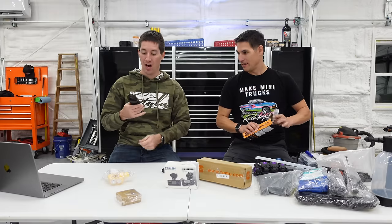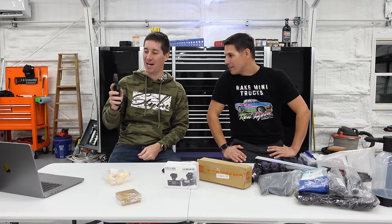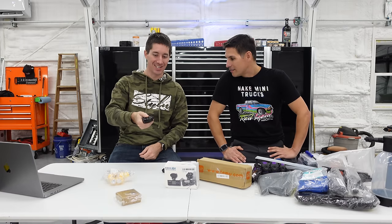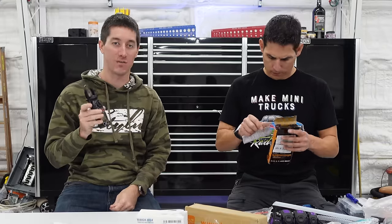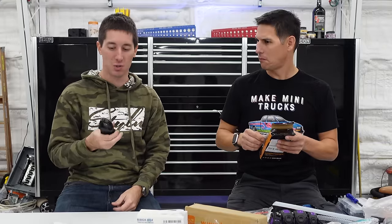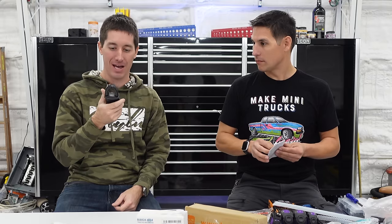Let's see. Oh, non-contact voltage, is that what that is? It says NCV. And it's got a flashlight on the end of it. It has an amp clamp. This was $12.41 for an amp clamp. Okay. It's got the 600 volt Cat 2 rating on it, 400 amp maximum.